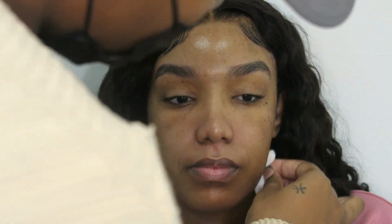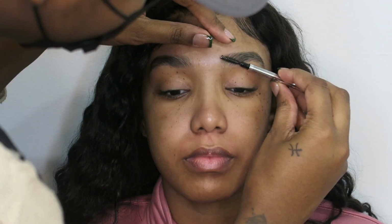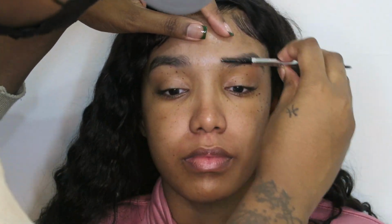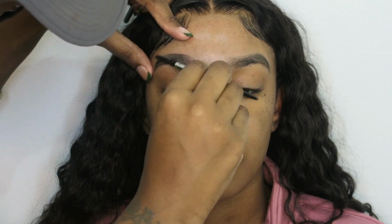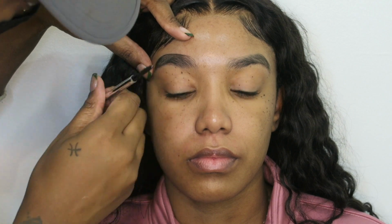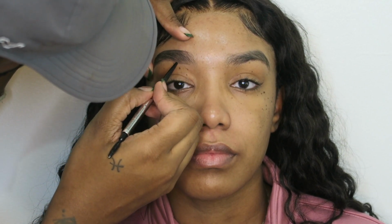So I'm cleaning her face off with some micellar water, and I do this step for every single one of my clients. She has naturally full fluffy brows that I absolutely love.